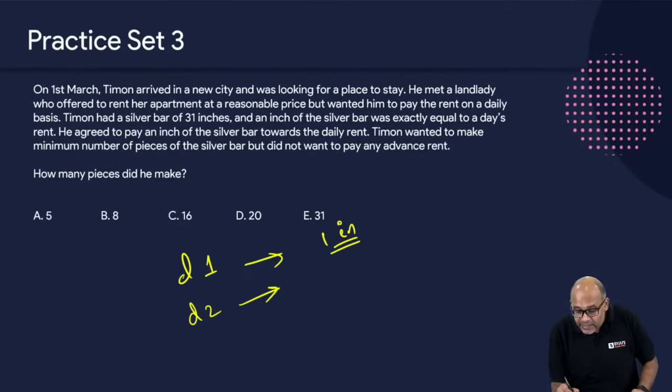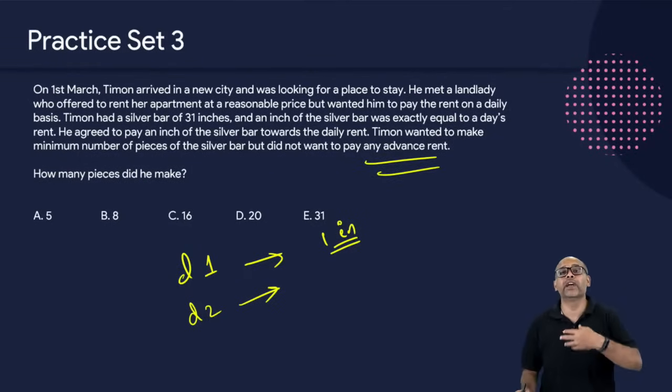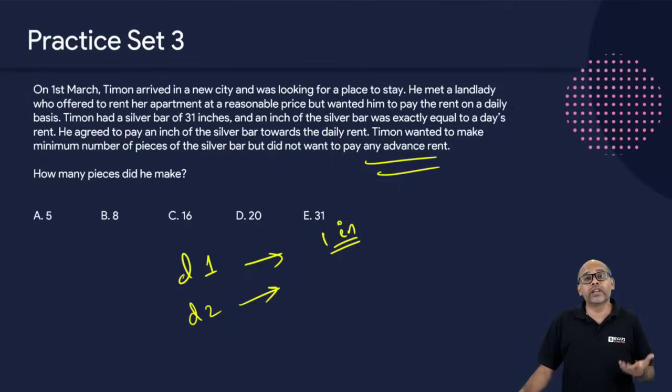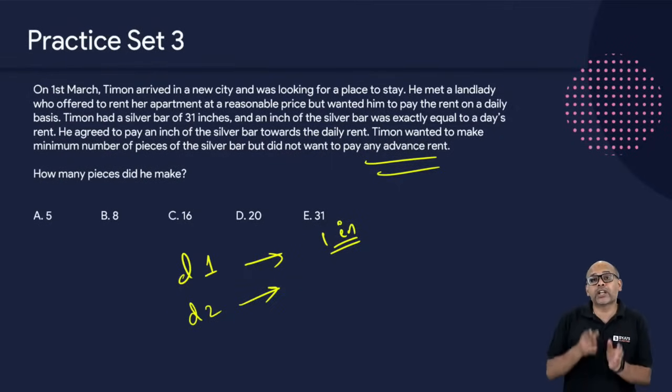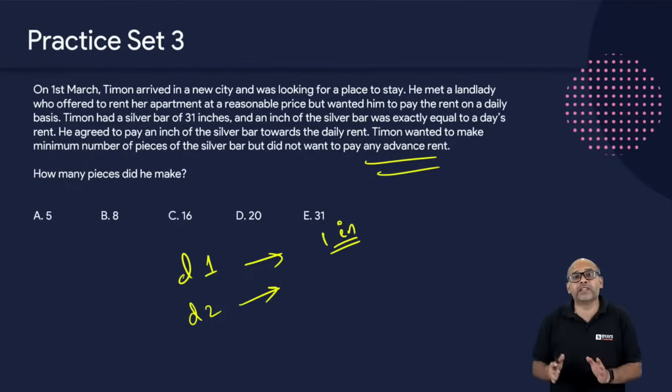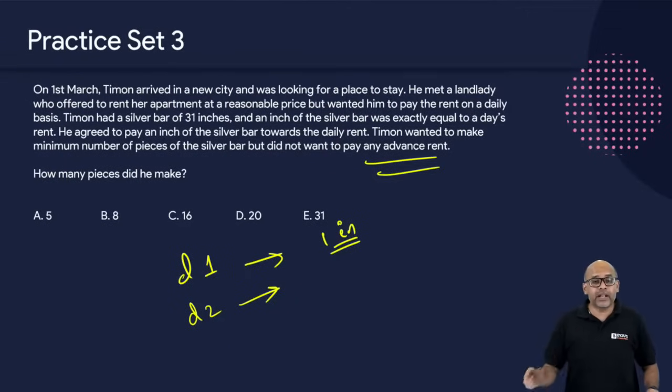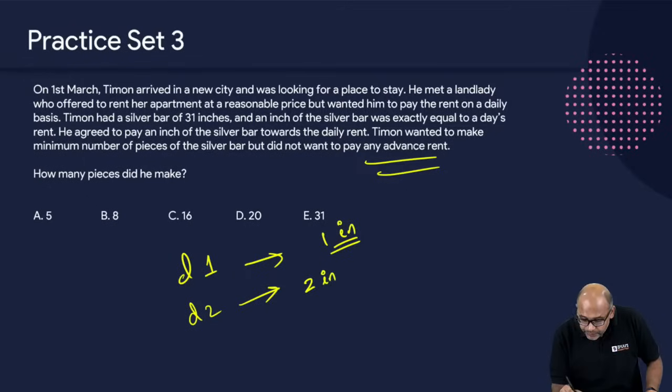I should not pay anything in advance. So I can't say, okay, keep all 30 with you and I'll keep staying for the next 30 days. I can't do that. So what should I do right now? I have to pay my second day rent, but I don't want to cut small pieces. What is the biggest piece I can cut and give on the second day in such a way that my rent is paid? Can somebody tell me? Yes, very good, Jazz. So I will cut 2 inch now.